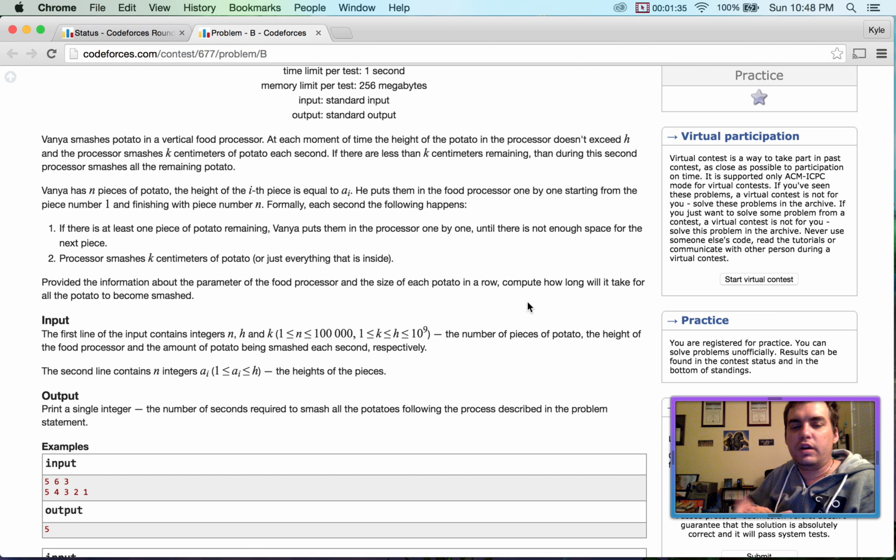Then the food processor, every second, can only process k amounts of food. And k is always going to be less than or equal to the height, so we're never going to get negatives. And that's how we're going to be doing it.